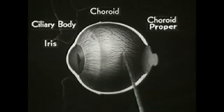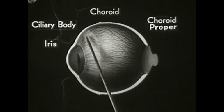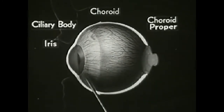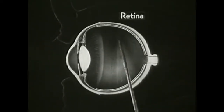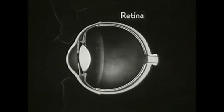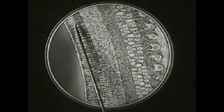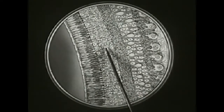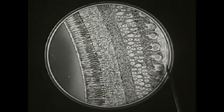Here is an outside view of the entire choroid, which shows the dense network of arteries and veins carrying nourishment to the eyeball. You can also see the shape of the ciliary body and the iris. The innermost layer of the eyeball is the retina, a very delicate membrane. The retina is actually a part of the optic nerve which transmits the light impulses to our brain. The retina is the most important and complex structure in the eyeball. Magnified many hundred times, the retina is seen to consist of this complicated arrangement of rods and cones, which convert light waves into nerve impulses in some manner which even science of today cannot fully explain.